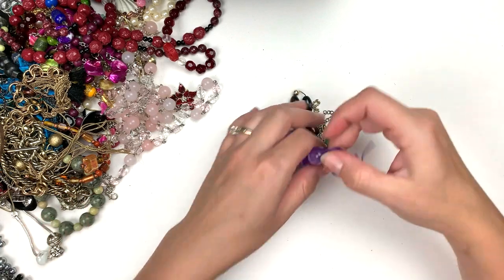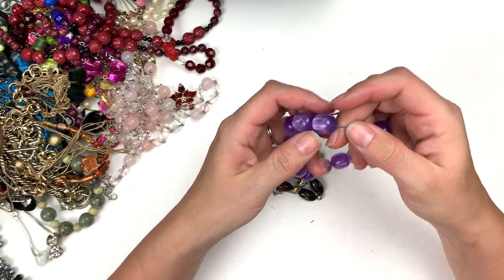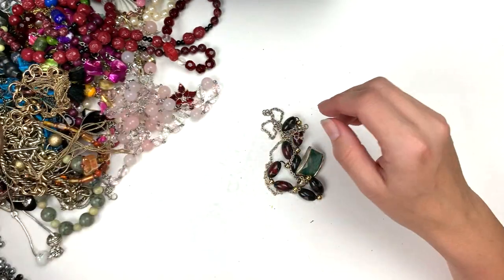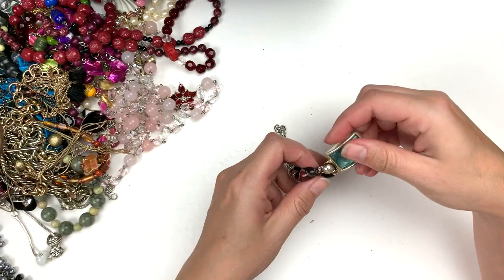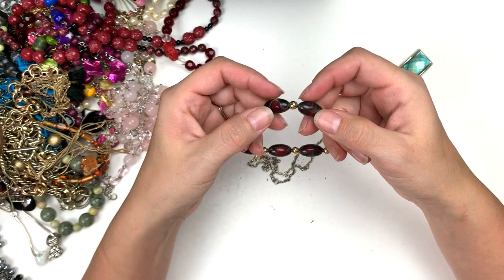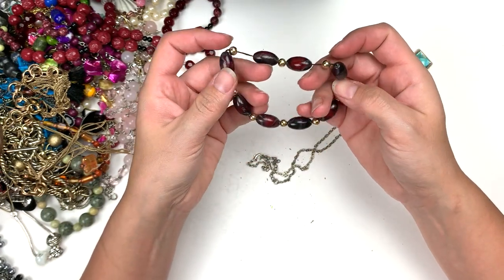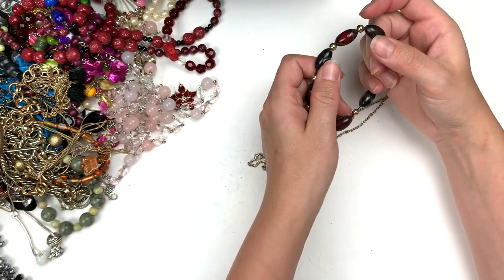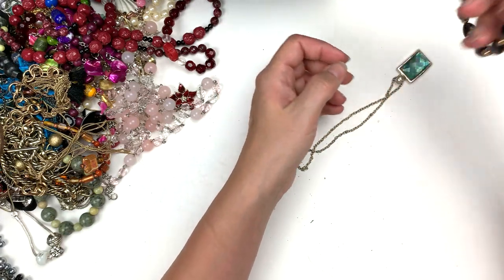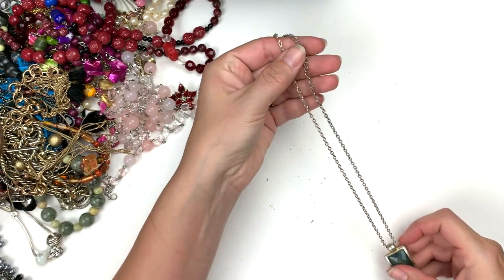Okay. This purple thing. This is a chunky plastic stretch bracelet. It's lost its stretch. And those are fun beads. Those will be enjoyed by somebody. This matches those earrings, does it not? Or was it a necklace? It was a necklace. Somewhere. Did I put it in the fix pile? I don't know, but that needs to be restrung.